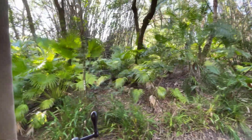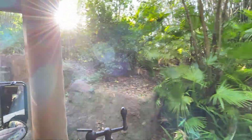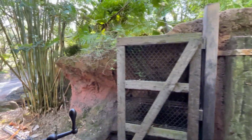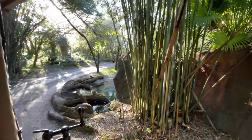If you have any loose articles, please hold on to them tightly. That's because we cannot stop for anything that might be dropped from the vehicle. If something does happen to drop, grab my attention, let me know. I will contact our warden. We'll try to get it back to you quickly. However, we cannot guarantee it'll arrive back to you in the same condition it once was.